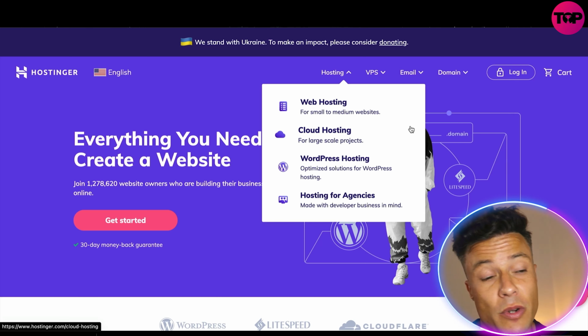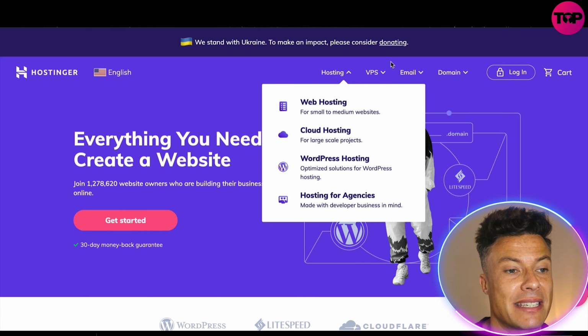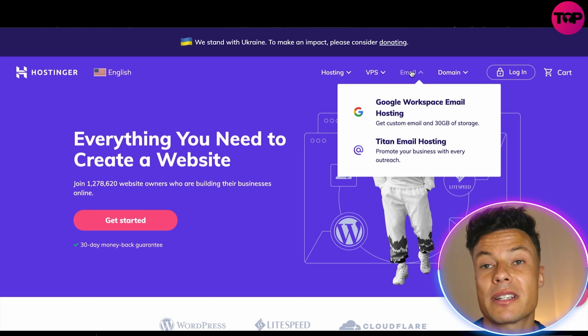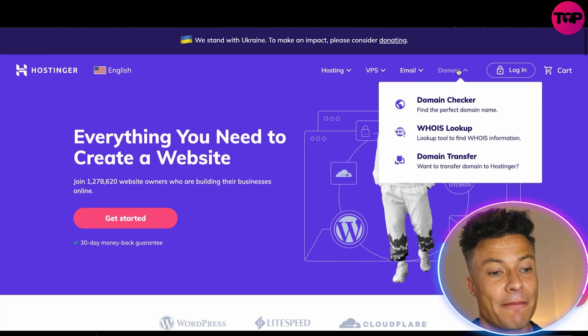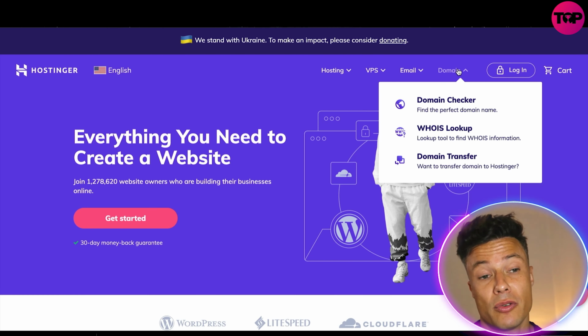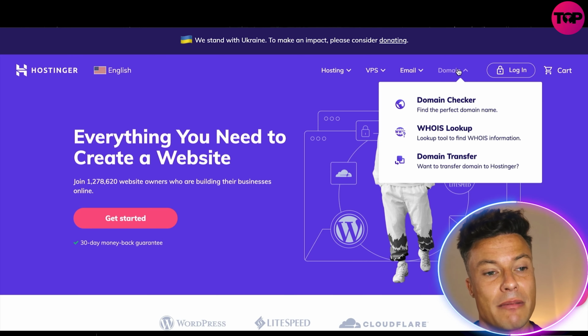So not only do they do WordPress hosting, but they can also do hosting for agencies, cloud hosting, web hosting, etc. They've also got various other things like VPS hosting, and you can use the email workspace or Google Workspace email with up to 30 gigabytes of storage and Titan email hosting. They also do domains, domain checkers, which allows you to find the perfect domain for your particular website. It also includes Whois Lookup and domain transfer. All very straightforward, guys. If you're already hosting with someone else, don't worry, it's very easy to transfer across. Hostinger makes it extremely easy to do.